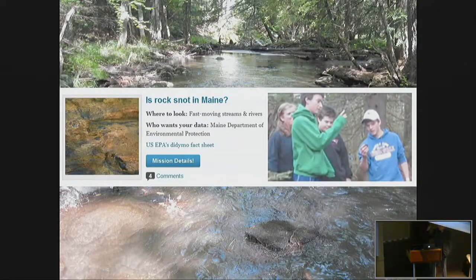So the good news is that rock snot, so far, has not been observed. Doesn't mean it's not there, but it has not been observed by this cohort of students, a lot of whom have been out there looking for it in these environments, and so far so good. But we know that it's on its way because it has been identified in New Hampshire. These things don't stay outside of Maine for long.